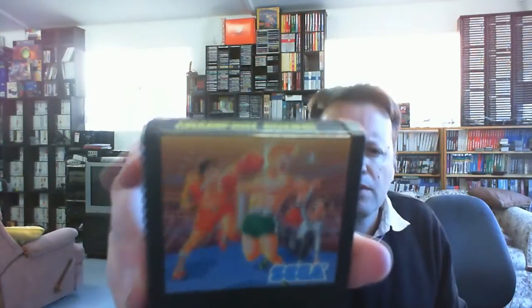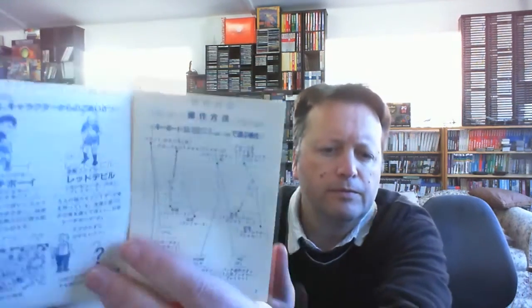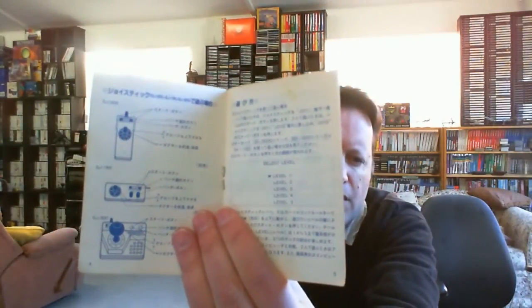Just take this out. So it's all complete inside. So we have the cartridge, which looks in very good condition. And the manual, which are just little blue and white things. They've got a couple of things in there, so very keyboard orientated by the looks of that, although they show the original Sega joysticks in there as well. So I won't try and repackage that while I'm undoing. So I've got a couple more.